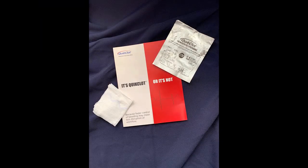The last product I would like to discuss with you is our hemostatic dressing 4x4. Product reference number 459. It will come in a sterile foil package. Like all QuikClot products, the entire device is impregnated with kaolin. You will also note a blue radiopaque strip on this device for X-ray detection.